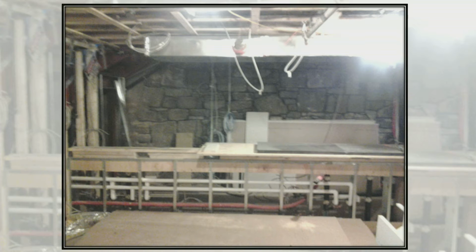So if you go to that bar Opus and go into the basement, hear a good band, get a drink at the bar, and then look behind the bartender, that's the largest sealed up tunnel entrance in town.